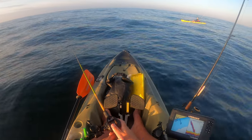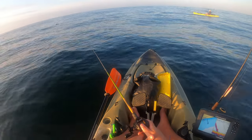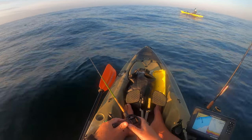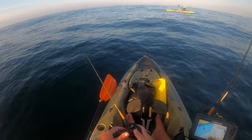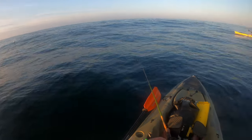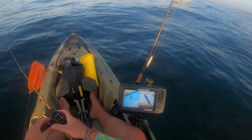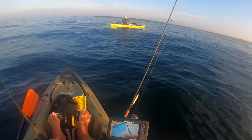Going out. We had a little more wind yesterday. Yeah, it was way windier yesterday, but it was out of the south. Yeah, it was pushing us that way. Yeah, now we're out of the north. So we're out a little deeper than we normally are. Structure out here. Oh yeah, we're drifting this way. Which way?